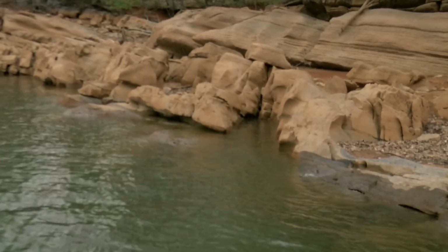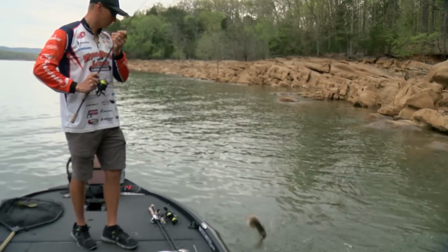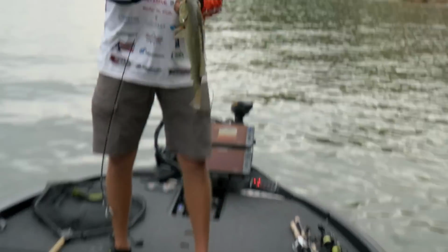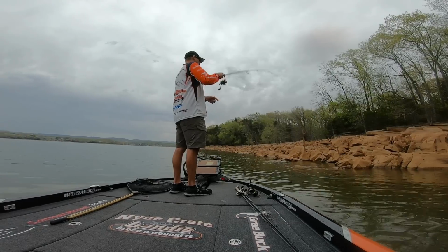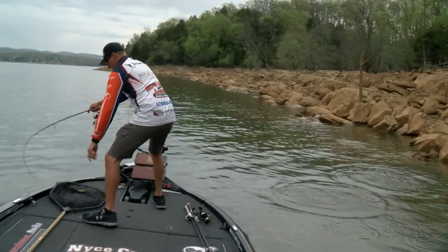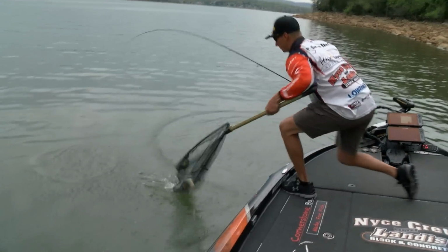Yeah, Gray was really dialed into the specific types of bank and rock that both smallmouth and largemouth were spawning on at Cherokee this week. He was using a light Ned rig most of the time, a light shaky head. He was really targeting the boulders, the rocks, the little cracks and crevices in those up and down the main lake part of Cherokee Lake.